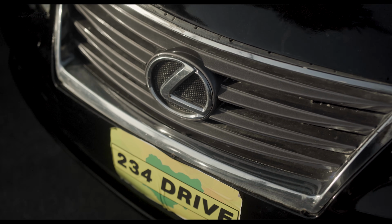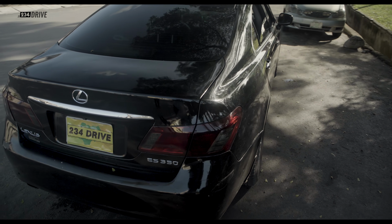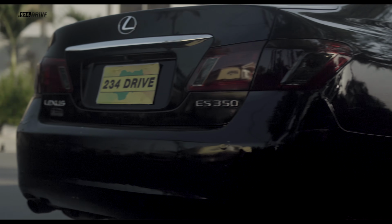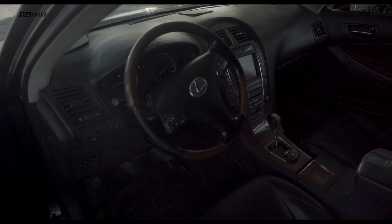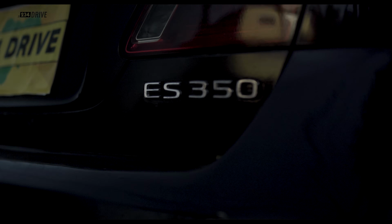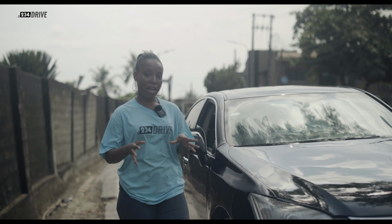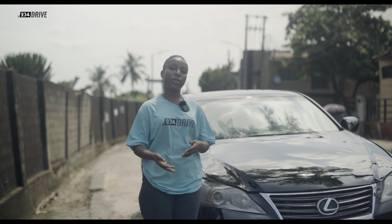My name is Olamide, and today I'll be showing you why the 2007 to 2012 Lexus ES350 is the perfect daily driver car for anyone looking to buy a luxury sedan between the price of 4.5 million naira to 6 million naira. The Lexus ES350 is a comfort luxury car, meaning that Lexus spent extra time making sure that the car is comfortable for both the driver and its occupants.